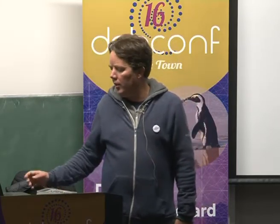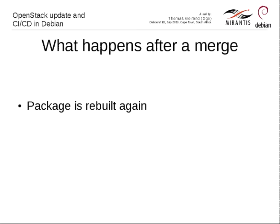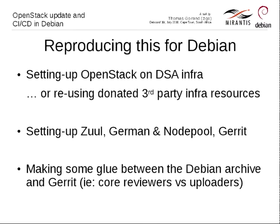Okay. Yeah. So only the core reviewers can plus two a patch, like usual. And once a patch is approved, automatic merge happens with a check job. And the package is rebuilt once more to make sure nothing is broken between reviewing the patch and when it's merged, and the build files are pushed onto tarballs.openstack.org and hopefully soon picked up by a job that pushes them into a Debian repository. So all of that happens inside the OpenStack infrastructure.